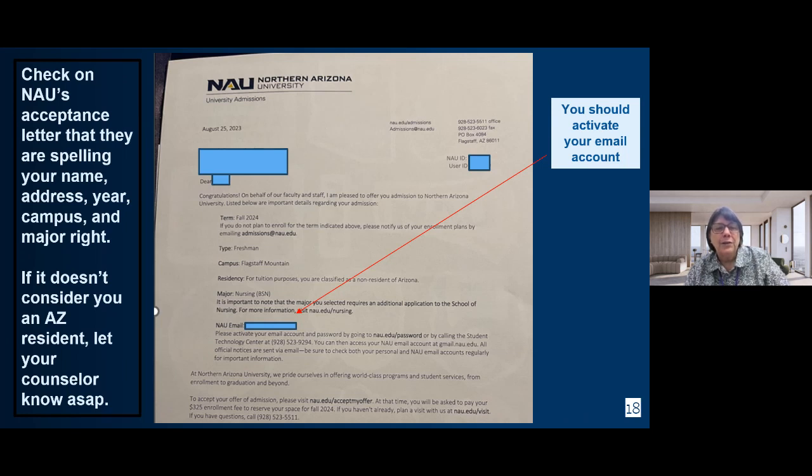And then it'll ask you to activate your email account and password by going to nau.edu/password. You can also make a call to the Student Technology Center and then access your NAU email account. Every official bit of information that you'll get from NAU will happen through your email. All right, next screen.